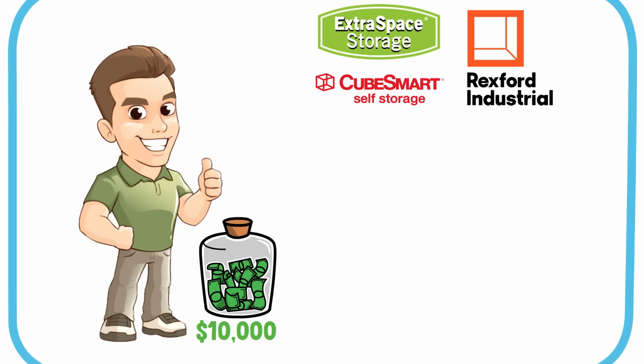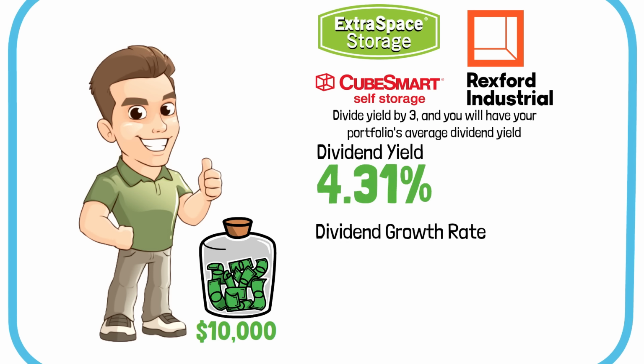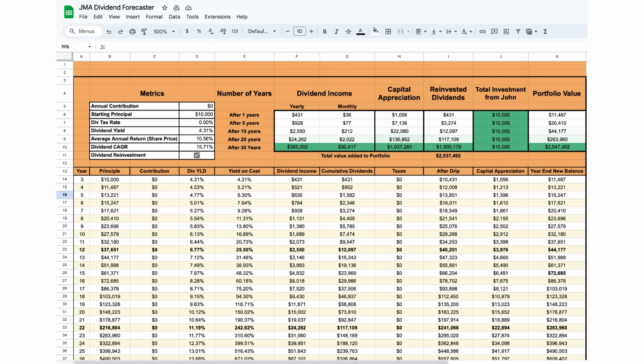All you have to do is add the respective yield percentages and divide by 3, and you'll have your portfolio's average dividend yield, dividend growth, and annual growth. For this portfolio, we'll get an average current dividend yield of 4.31%. A strong dividend growth rate of 15.71%, and an average annual growth rate of 10.56%. So based on these metrics, let's say John invests $10,000 in this portfolio of REITs.